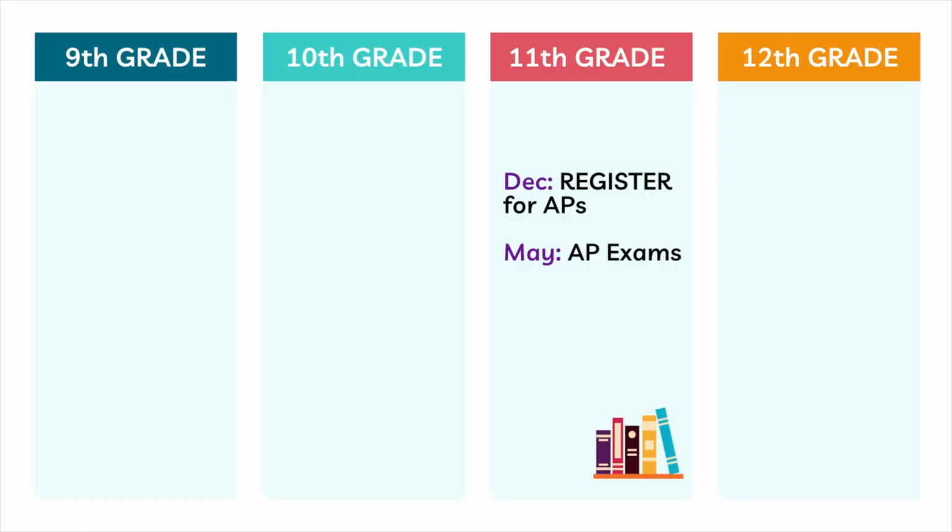Something that a lot of students don't know is that you actually have to register for the exams in advance, usually by December of 11th grade. So if you're taking the exam in May, you need to register the December of 11th grade before that.